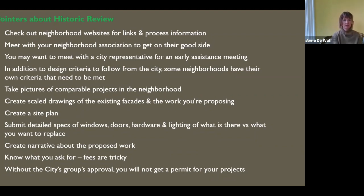In addition to design criteria to follow from the city, some neighborhoods have their own criteria that need to be met. Take pictures of comparable projects in the neighborhood. Create scaled drawings of the existing facades and the work you're proposing. Create a site plan. Submit detailed specs of windows, doors, hardware, and lighting of what is there versus what you plan to replace it with. So for example, if you're replacing windows, they will want you to draw a section through the current window, and then show a section of the window detail that you're planning to use to replace the old window with. Create a narrative about the proposed work.